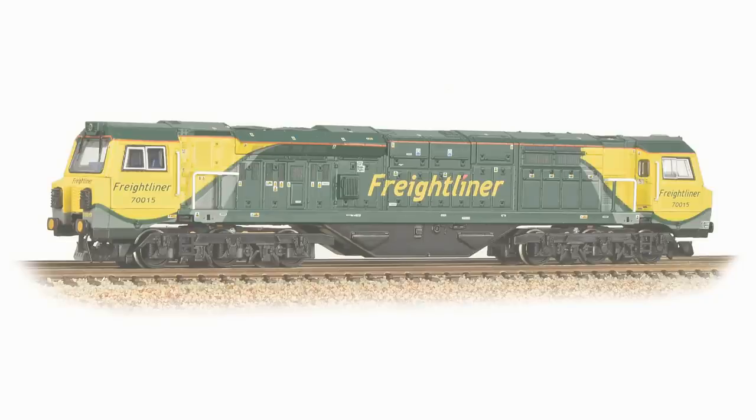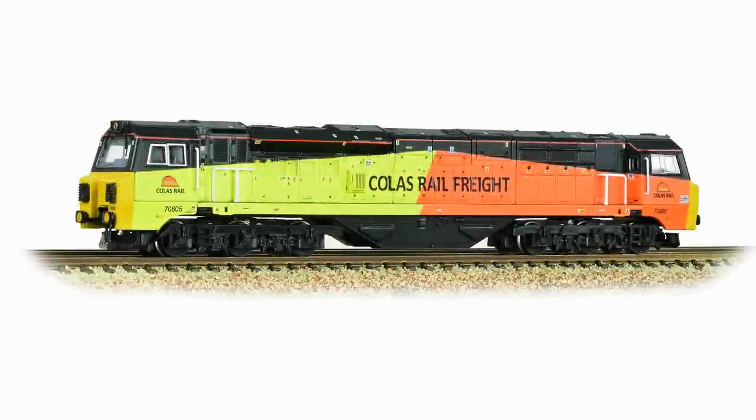And they'll be £159.95, which is expected, the standard price for those. I believe they've still got 6-pin decoder sockets on those, but I stand to be corrected on that.